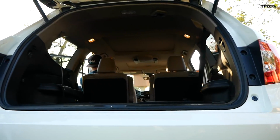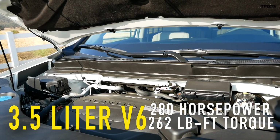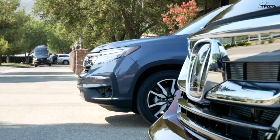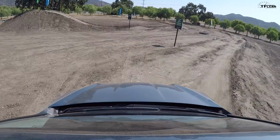But here's the thing, as far as competition is concerned, the Pilot only comes with one engine option. A lot of the competitors offer either different engines or hybrid power systems as well. There's no hybrid in the Pilot, but you do have two transmission options, the 6-speed, which is for the LX and the EX models, and the 9-speed for the Touring and the Elite models.